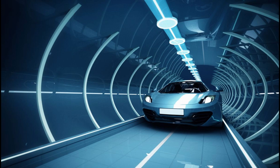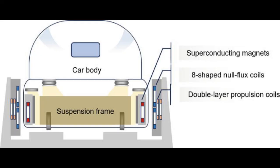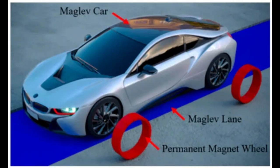Oh, yeah, for sure. Safety is definitely a big one. I mean, what happens if the system fails, you know? Like, how do you stop a car that's levitating at high speed? That's a great question, and one we're going to dig into right after the break.